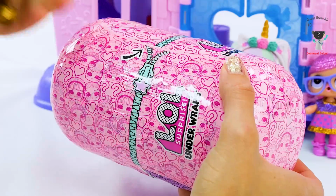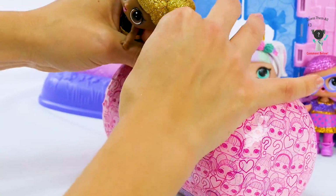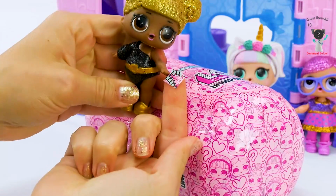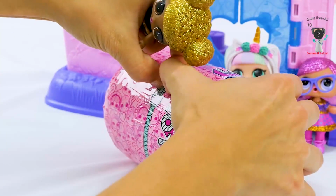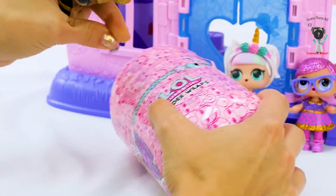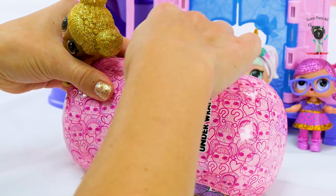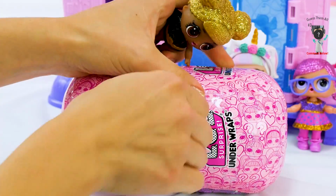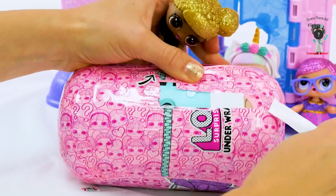Okay. Let's go ahead and open the zipper. One, two. Oh no, it broke. Okay, let's try again. There we go. Oh goodness, this is tricky. Okay, you gotta have good fingernails to do this. Okay, it's just gonna rip sideways. Whoops!